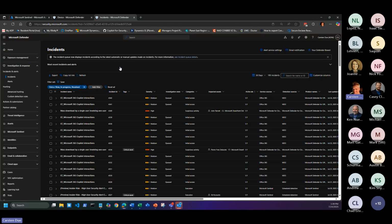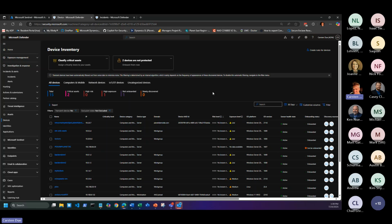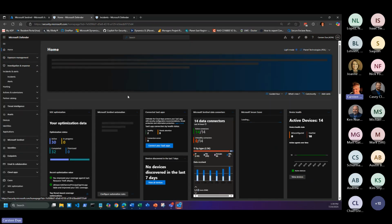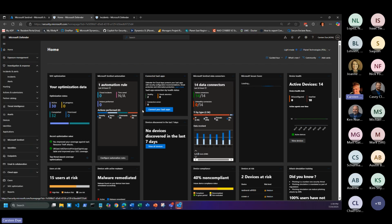Yeah. So, but you see what I'm saying. On the surface, on the SOC operator level, the data is available in depth here. What I'm not showing you here, we do not have a Security Copilot running in this environment. And Security Copilot integrates directly with XDR.